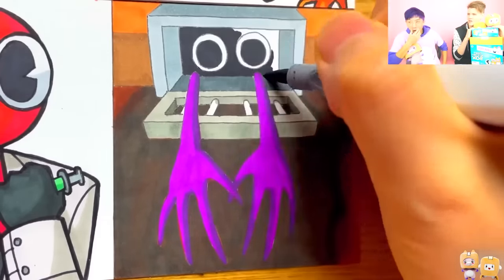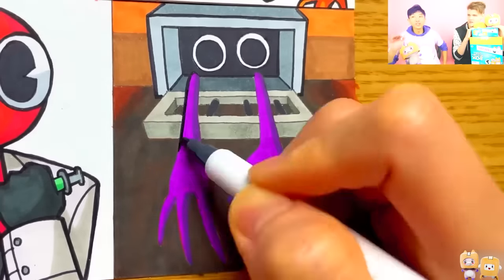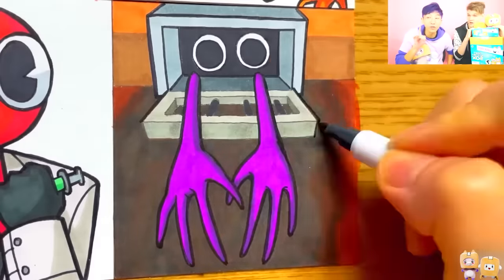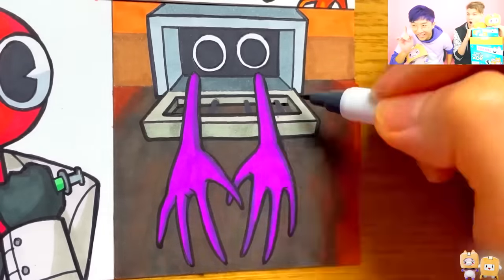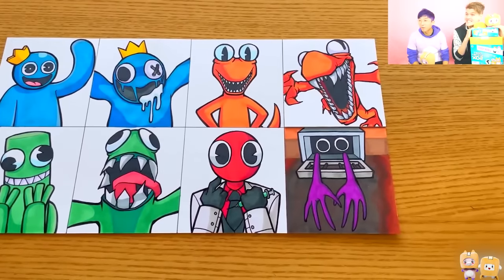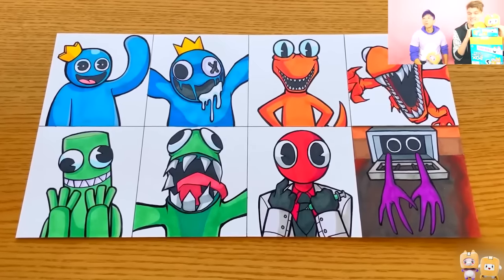There's purple. Oh, that's so awesome. This art is so cool. Let's see all the characters together. Now, this is gonna be the big giant reveal, guys. And we still got more crazy secret videos to show you guys. This is gonna be so lit. Let's see what this looks like. Oh my goodness, that is the best Rainbow Friends art I have ever seen. That is awesome. Oh, wow.